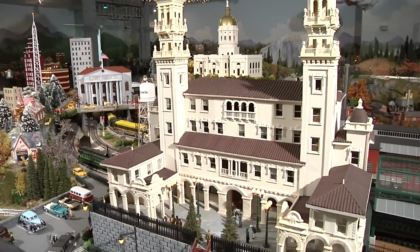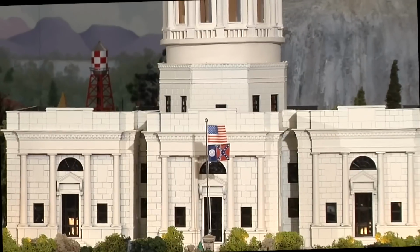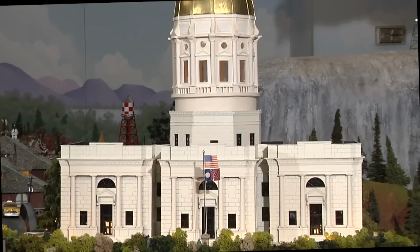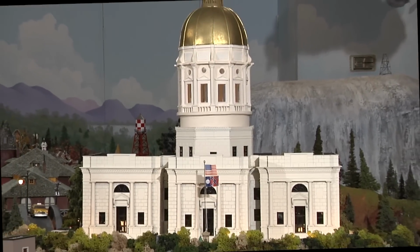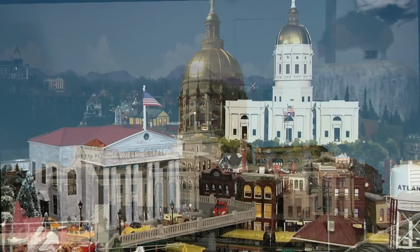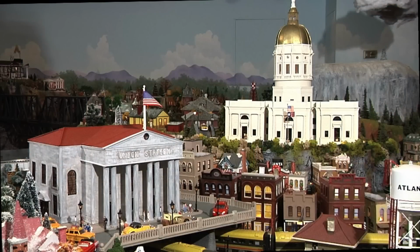However, the centerpiece of this city scene is the Georgia Capitol Building. Frank Lowry built the dome, while Ken built the building itself. Here again, the attention to detail and accuracy is astounding. The dome itself is built to scale, while the building is proportionately scaled down to fit the space they had available.